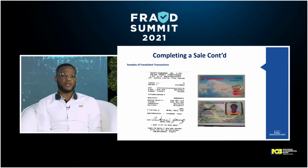And this is an example of a sales slip that was processed with a counterfeit card. If you look on the sales slip, it actually has the first name, then the last name. Normally, it has the last name, then the first name.